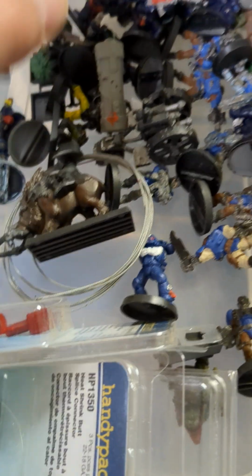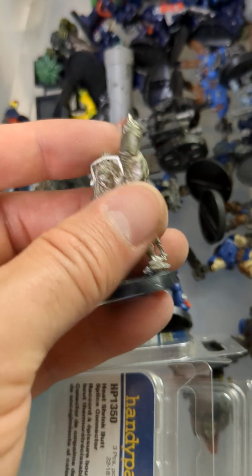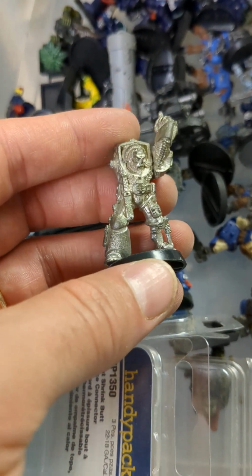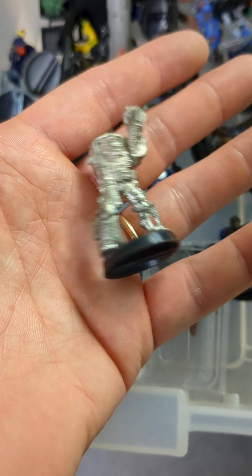What is that? Wait. Wait. Wait. Wait. Oh, what is this? Got a bionic leg, he's missing an arm, looks like a Terminator, and looks like a Space Wolf Terminator. Ooh, Inquisition, what is this? Wow, okay, I'll look for his other arm.